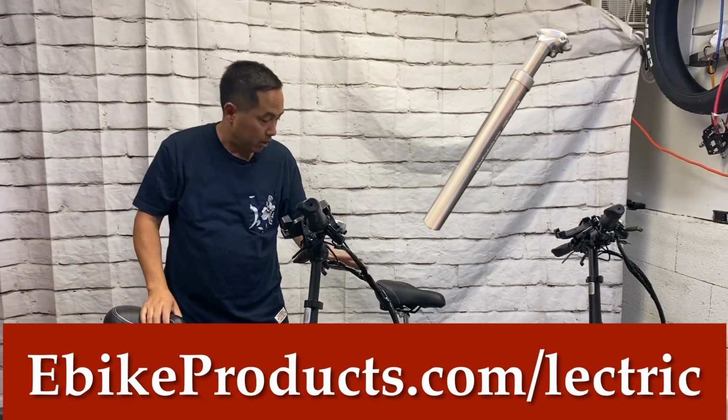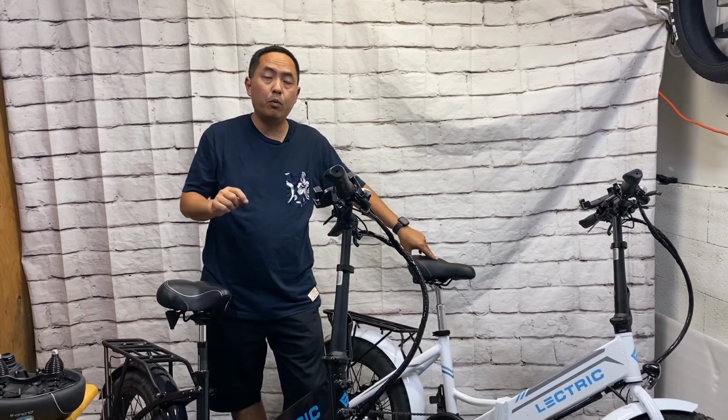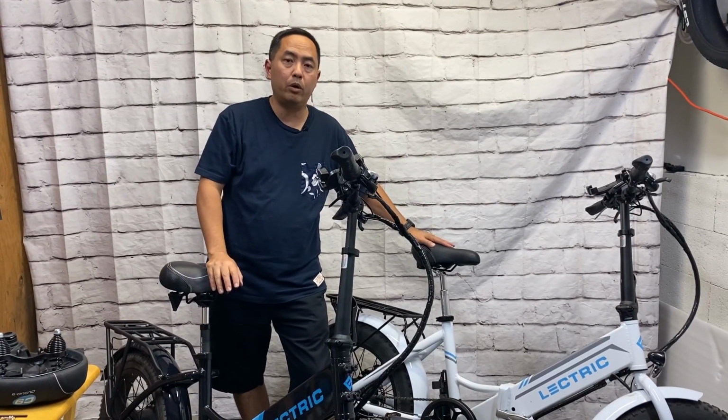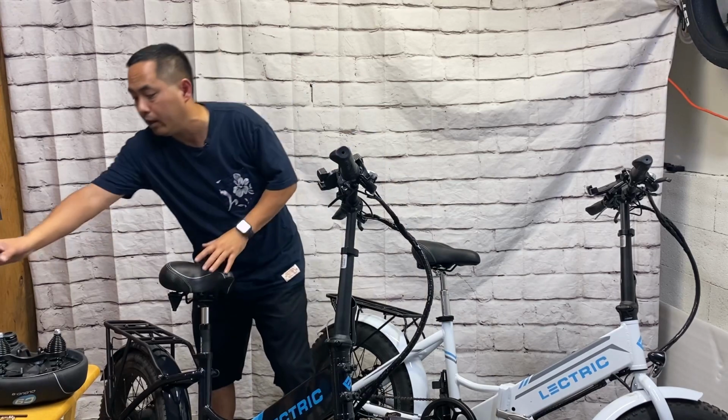On the ebikeproducts.com website, the seat posts that are on there are 31.6 millimeters, and are guaranteed to fit on the Lectric 1.0 and 2.0. And it's super easy.